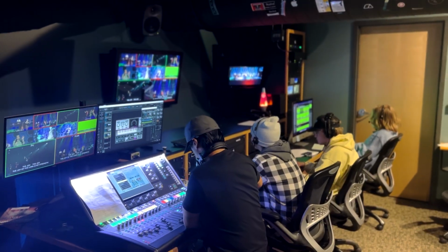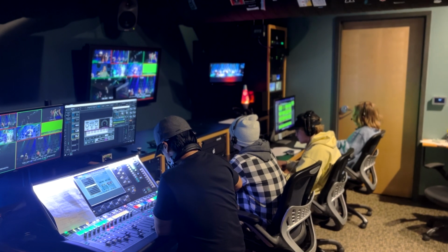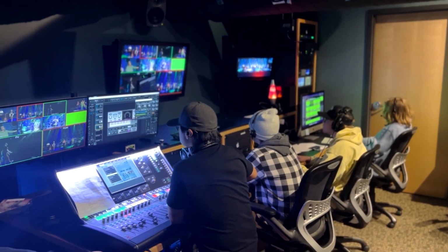We're currently standing in our production room, which is just outside of our sanctuary. And this room is actually my office every day throughout the week. But on Sunday mornings, this is where everything happens for the broadcast side of our production. So our broadcast audio sits here.